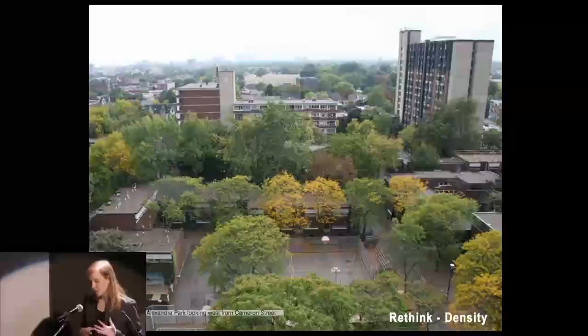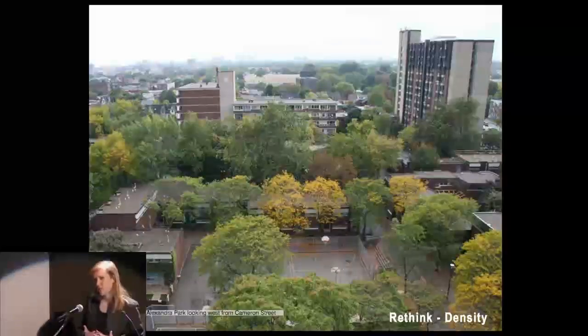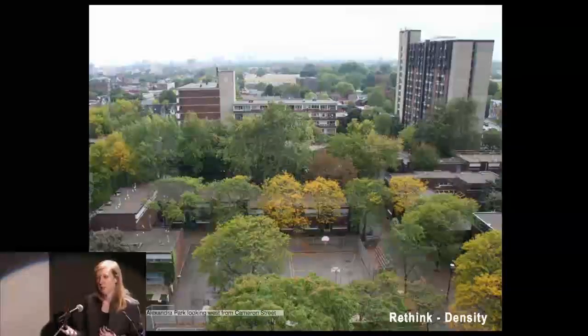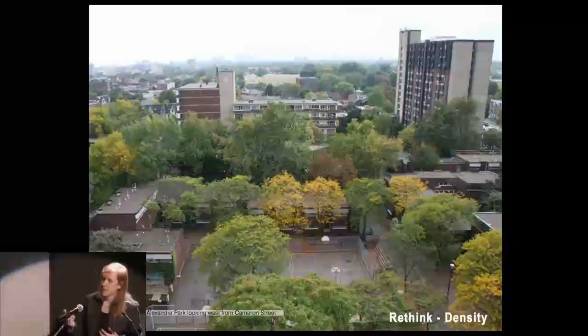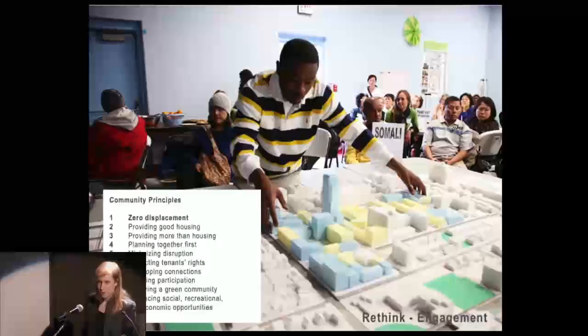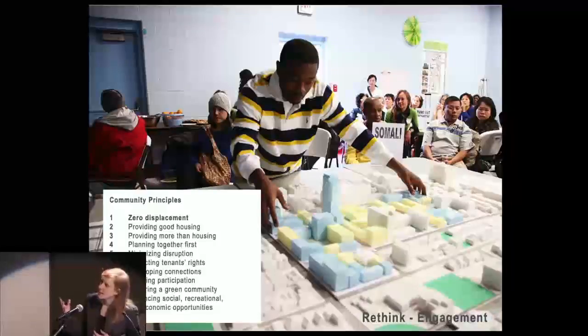So the community and Urban Strategies was able to convince TCH that they could leverage this density into a funding partnership. So the community groups, Toronto Community Housing, and private developers could really bring revitalization to the neighborhood through a sharing of the density on the site. But of course, the community group wasn't going to just hand over their neighborhood to private developers. So again, what makes Alex Park very unique is that the community came together and developed these 10 principles that needed to be applied by any developer, by any landscape architect, or by any architect involved in this redevelopment.